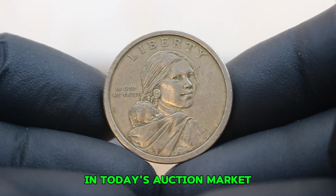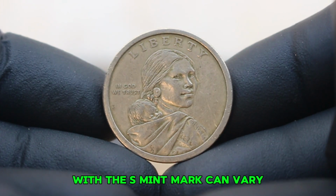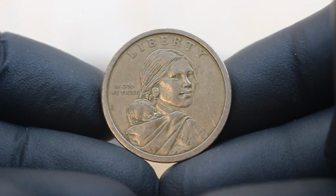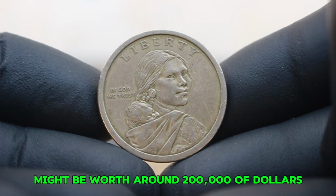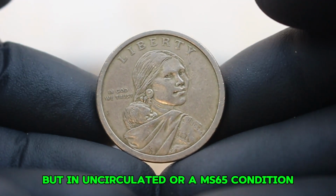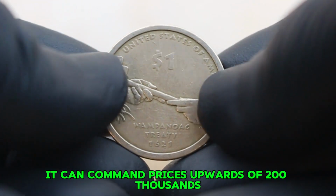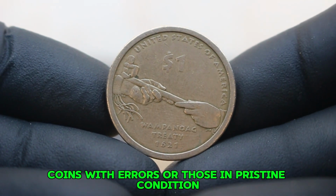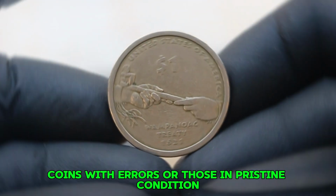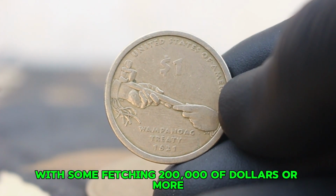In today's auction market, the value of the 2011 Sacagawea dollar with the S mint mark can vary. A well-circulated coin might be worth around $200,000, but in uncirculated or MS 65 condition, it can command prices upwards of $200,000 or more. Coins with errors or those in pristine condition are especially valuable, with some fetching $200,000 or more.